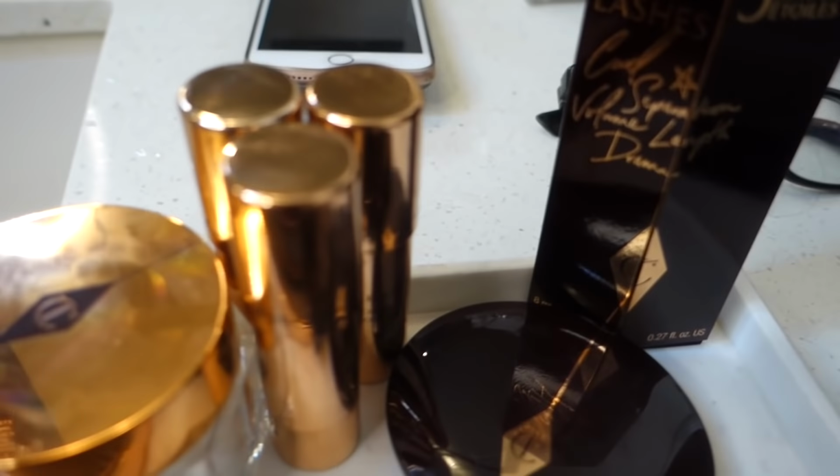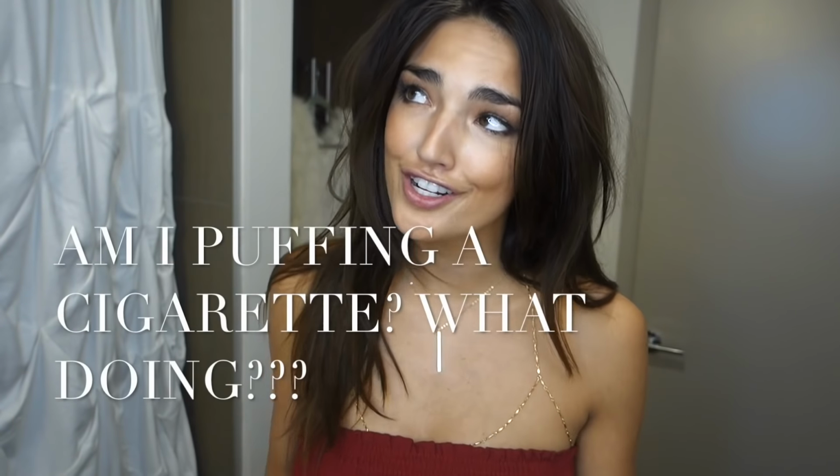products because she gave me a goodie bag and I love her so much, and they're my new favorite products. Like when I never used to have like a favorite brand, I can say Charlotte Tilbury, shout out. So yes, let's get this makeup tutorial started.